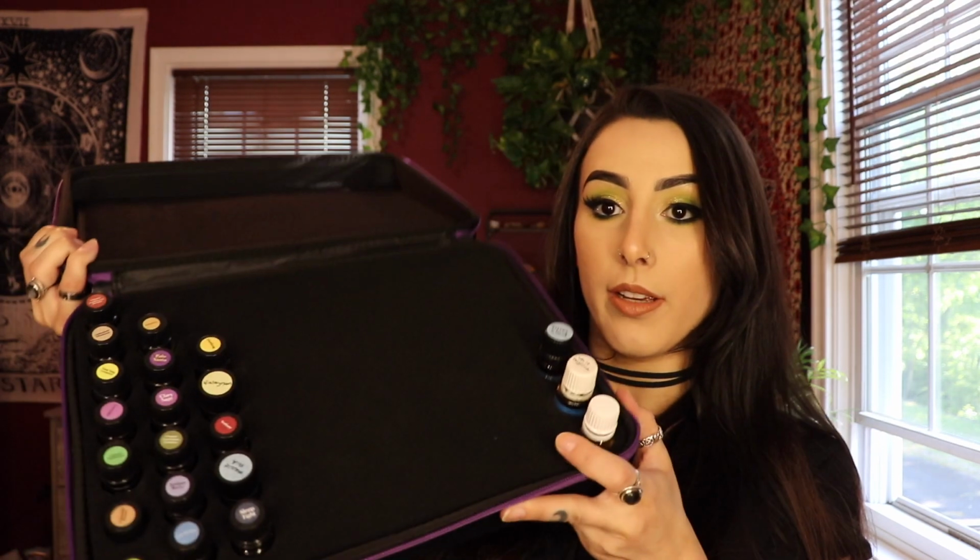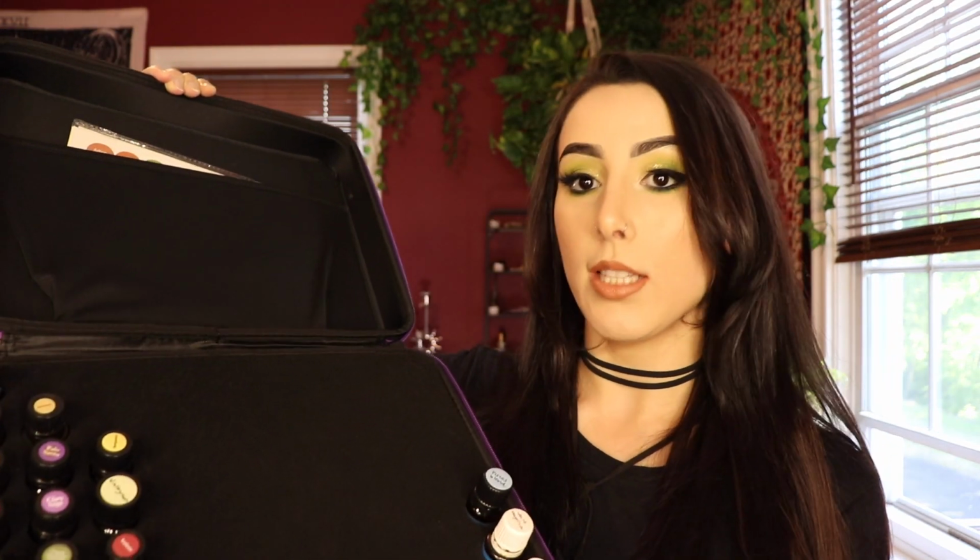This holds, I believe, 70. Let me look, actually. It does hold 70. This is what it looks like when you open it. It really does hold them super well. It has this, I don't know how I'm gonna show you this. It has this thing on top, so it protects the top of them so they don't fall out if there are smaller ones. And for the most part, all the Plant Therapy ones are the 10 milliliters, but it also holds 15. This Young Living one is a 15 milliliter, so it holds those as well. I do have this little guy here. What's this one?